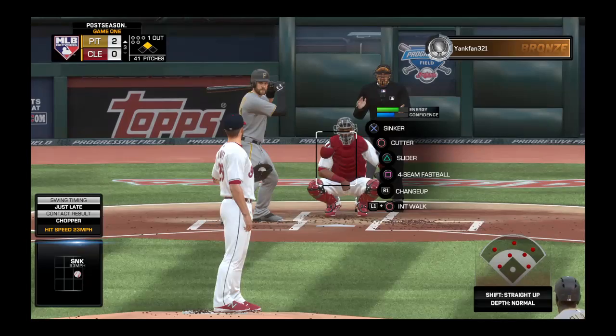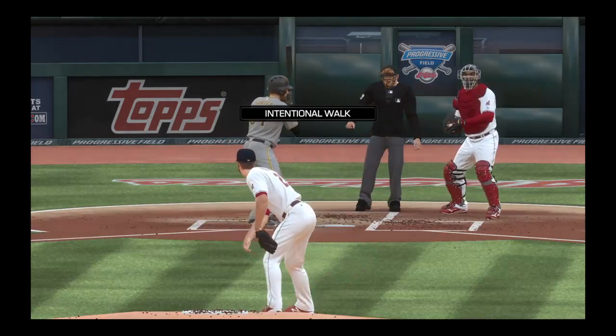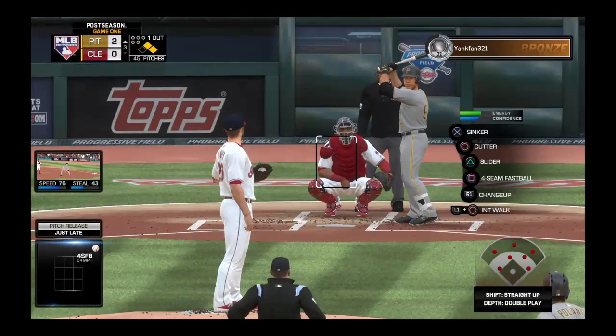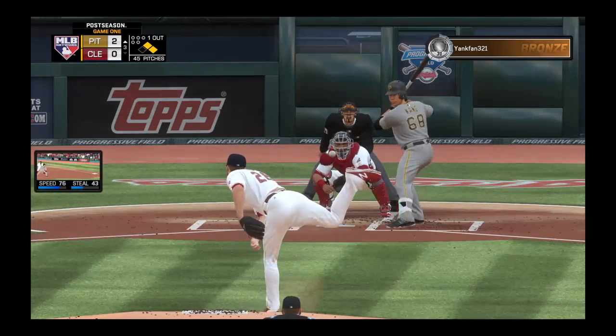Digging in for his second at bat, Bryce Harper. 0 for 1 here in the early going. And here's ball 4 now on the intentional walk. So that'll set up the double play possibility with 1 gone. Decent lead at second. Here's the pitch.